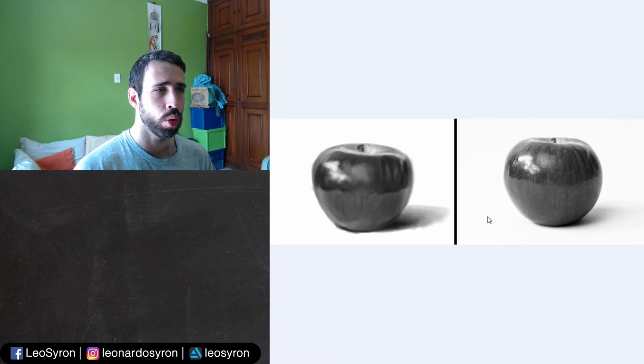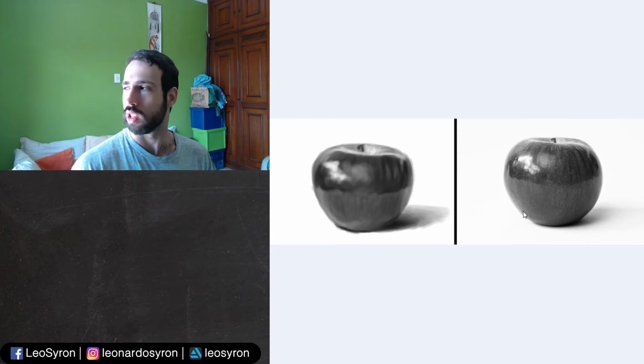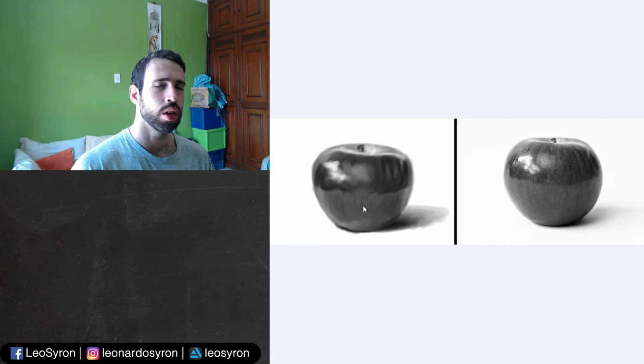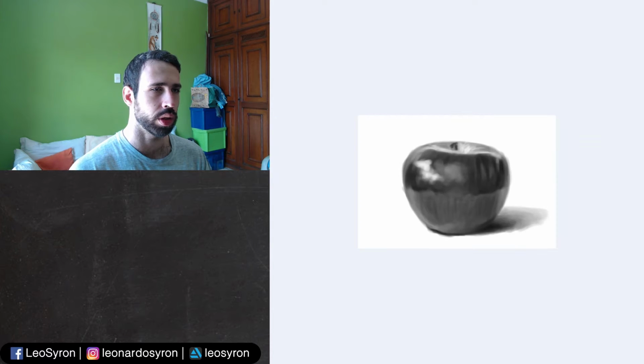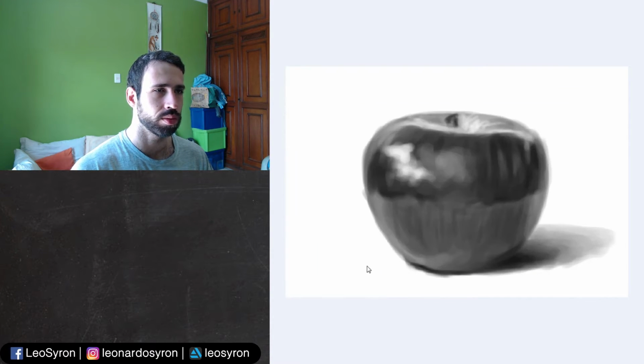So this is one apple, and usually when I translate a picture, my painting usually has a lower degree of contrast, but this time it was the opposite. Mine's got bigger contrast. But looking at the apple, it's not the best apple I made, but I liked it. Yeah, I think it's got the right impacts on the contrast here, the shininess.